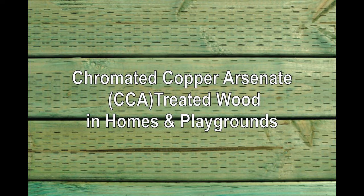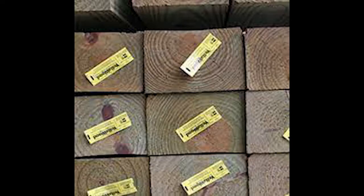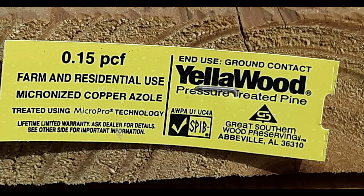And so that's what you'd see right there is those yellow tags. That was on the back of these CCA treated lumber boards. Wolmanized was one company, I think, that made these. Now, here is the new, still using the yellow tags, by the way, but this is a different type of treatment. It's not the CCA. It's micronized copper azole. And so, in my opinion, this just isn't as good as the old CCA treatment. That's just based on my own experience with it.